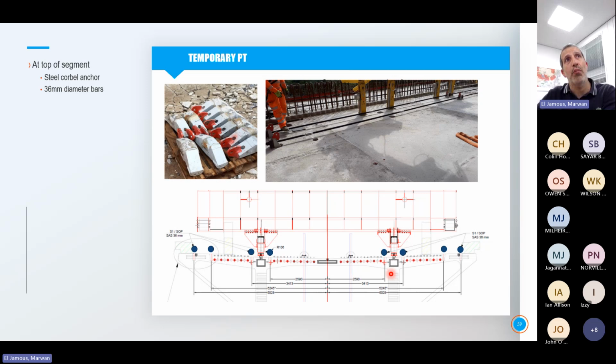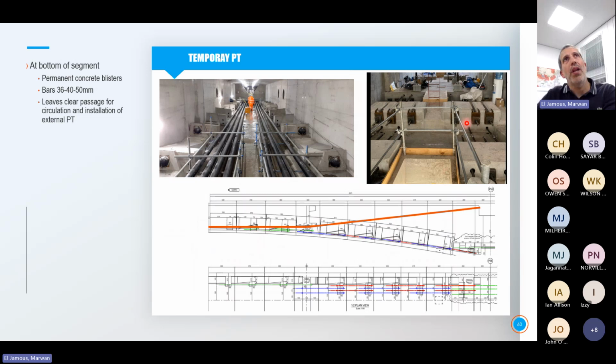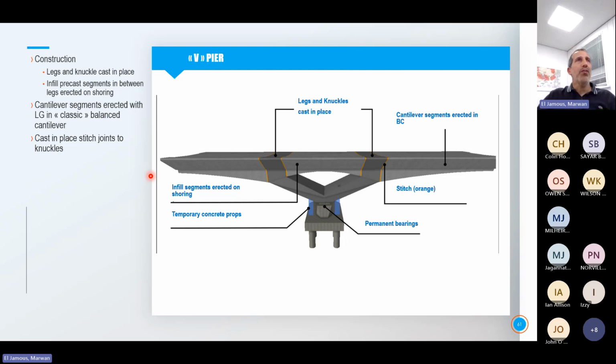And the same is done as well at the bottom level with PT bars, or post-tensioning bars that are going through concrete blisters in that case, with different shapes depending on the type of span. It can be either horizontal, as we see here on the bars, or it can be inclined when we are on an inclined soffit.